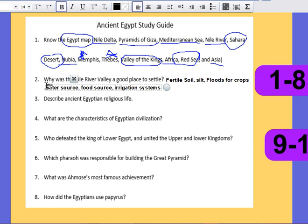Here's my question. Isn't Nubia southeast from Egypt? It follows the Nile River down south, and it surrounds the Nile just like Egypt does. I thought you said it was straight down. Well, it just follows the Nile down.